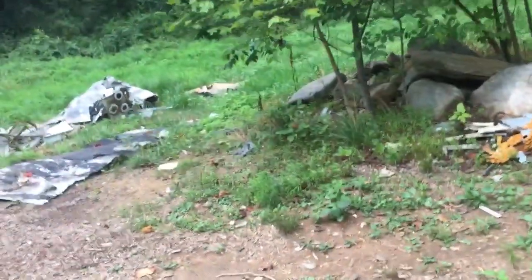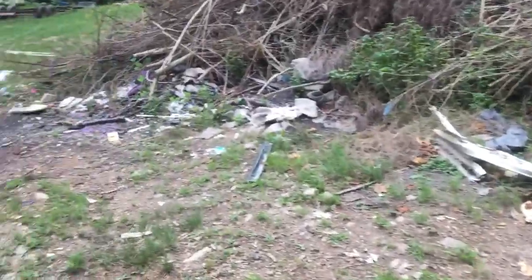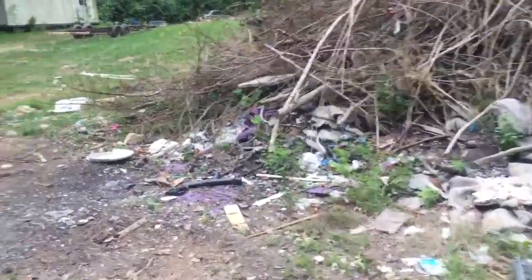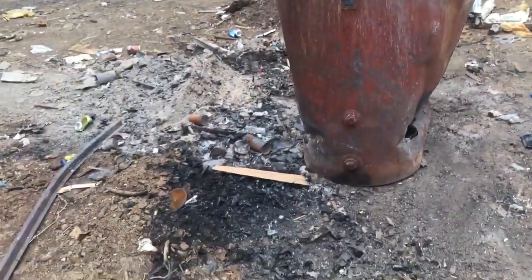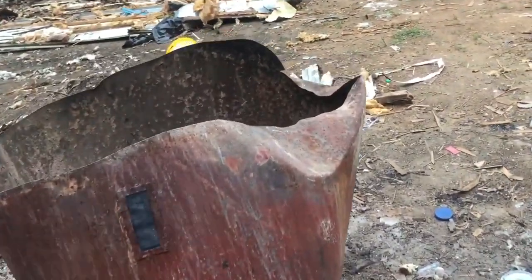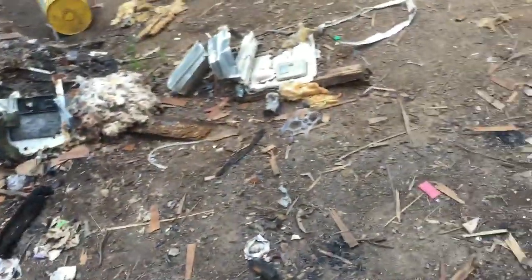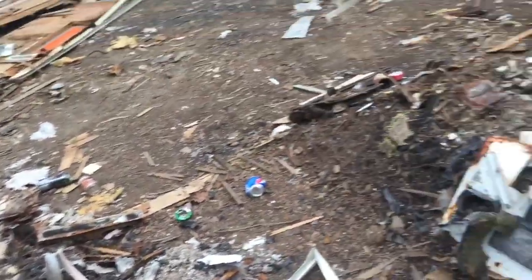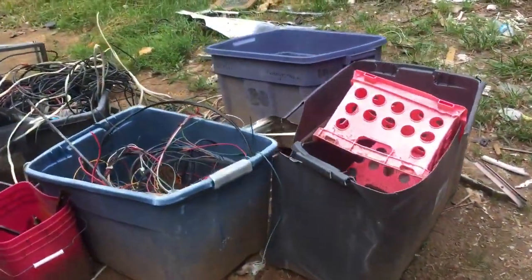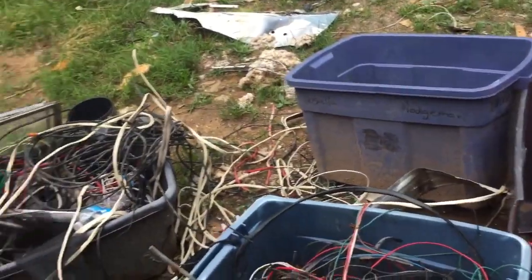And it does smell like somebody's been burning this stuff. I'll show you that. It looks like somebody's been putting this stuff in a fire pit and just burning it. So here, I'll show you that too. See, somebody's been burning it all there. Very weird. And this is the inside of what they've been burning. But it's pretty cool. Just burning all kinds of stuff. Here's a box of electrical cables. I guess they probably went to the RVs for trailers.